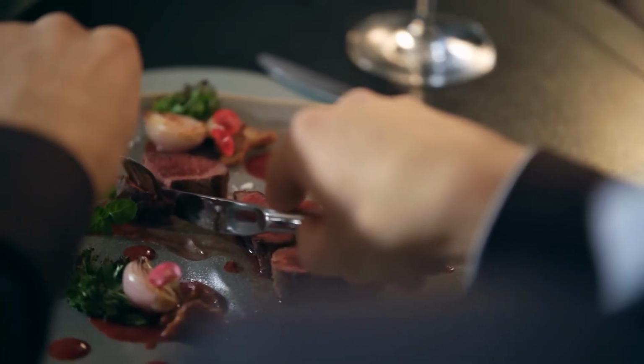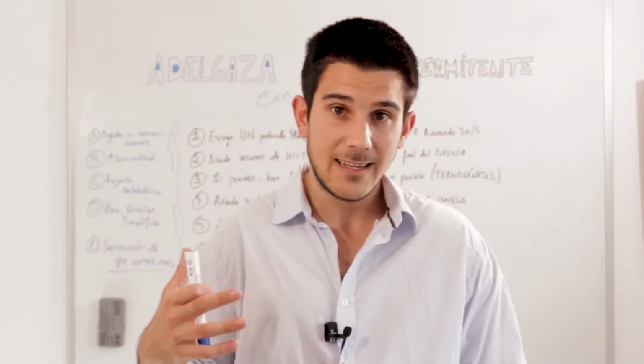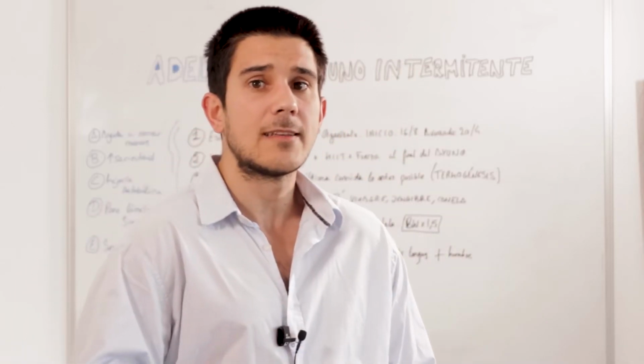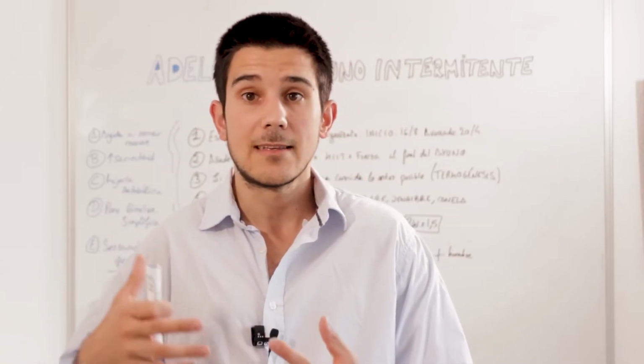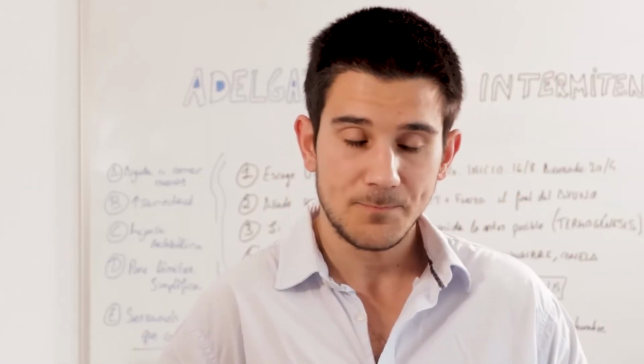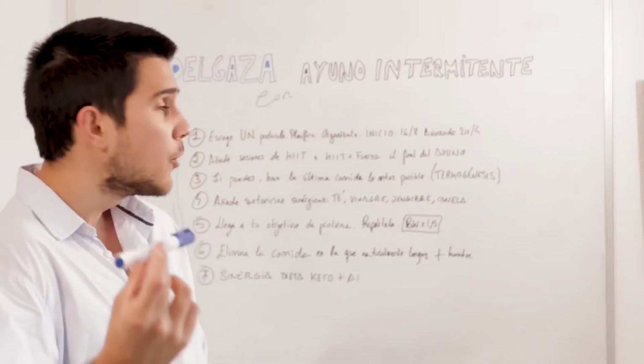You will stay satiated. Thermogenesis will be higher throughout the day. You will spend more energy to digest that protein. Protein is the macronutrient that needs the most thermogenesis, which is the most costly to digest, to metabolize. So don't forget about protein. It will also give you a very clear advantage.